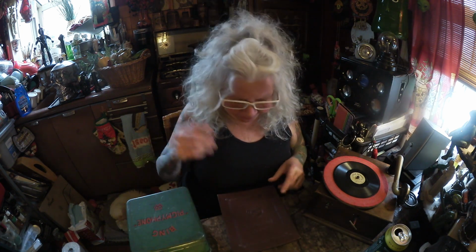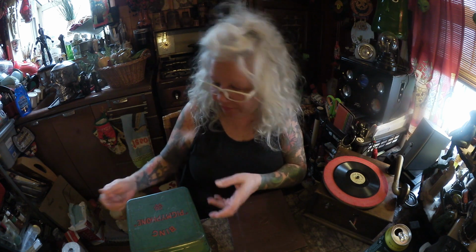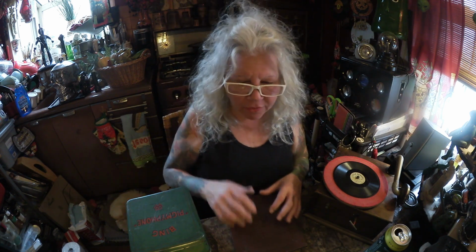These are beautiful. Very hard to find. Extremely rare. And to find one working is remarkable. Well, I worked on this until it worked. And that's why I have the one for parts also.